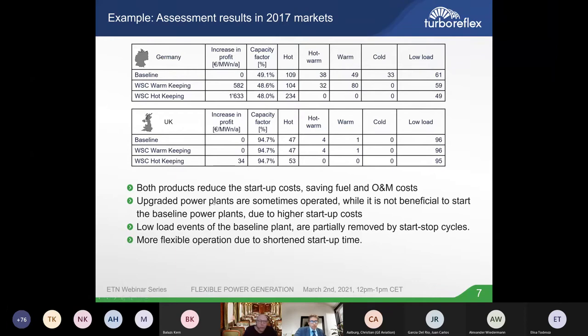Then on the dispatch, it's not just that we can say we have 5% more startups or shutdowns. It is essentially calculated. You see from the statistic, it's not too great. We don't have an infinite number of startups, but at least we can already have a look at it. So the zeros here are essentially the technology which removes the cold starts, or removes cold and warm starts. But you also see a change in the low load operation. Some of the low load operations are now not needed anymore, the power plant doesn't go back into low load, because being in this warm condition, you can stop the power plant, keep the steam turbine warm, and then during the next restart, you just benefit from it. So this is the better option in many cases, instead of leaving the power plant running.